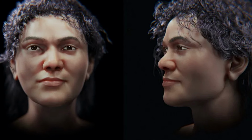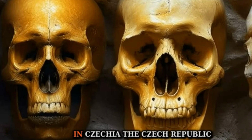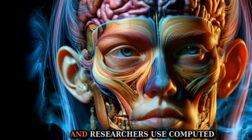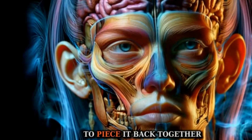4. Zlatý kůň, the oldest modern human to be genetically sequenced. More than 70 years ago, archaeologists discovered a severed skull hidden inside a cave in Czechia, the Czech Republic. Fast forward to today, and researchers use computed tomography, CT scans of the skull, to piece it back together.